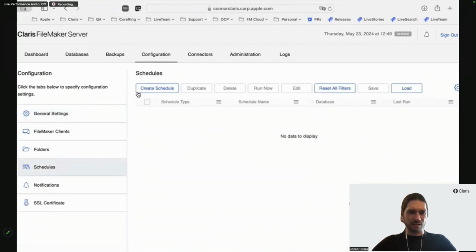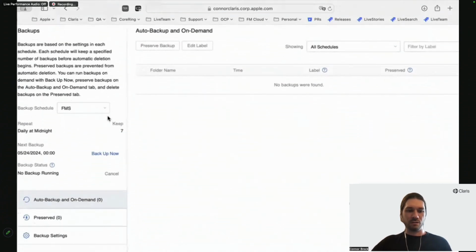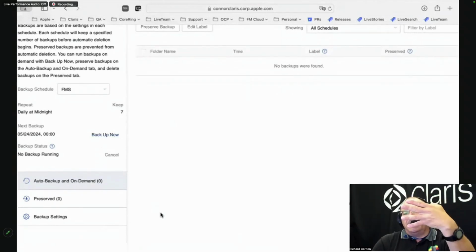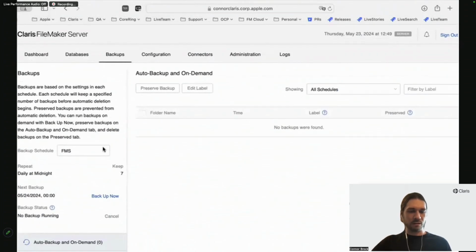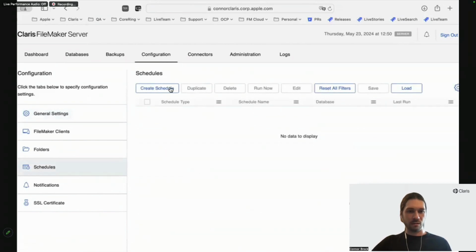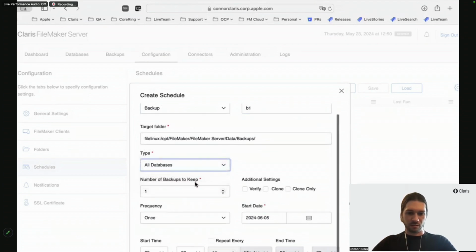The main thing that's different here is all the schedule types are now consolidated into one place. It used to be that backup schedules were only visible here. There were 4 of them here, right? There were 4 items down there. Now you can still do some backup management and see some backup information here, but the place you go to create and edit all the schedule types is in one spot now. So let's create one, and I'll show what that looks like.